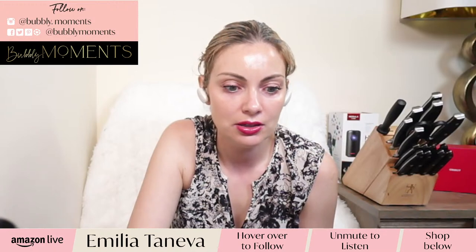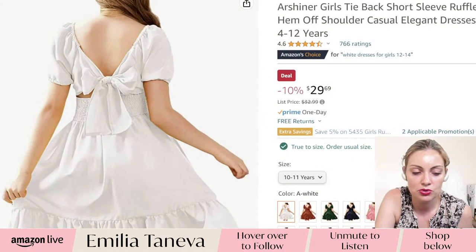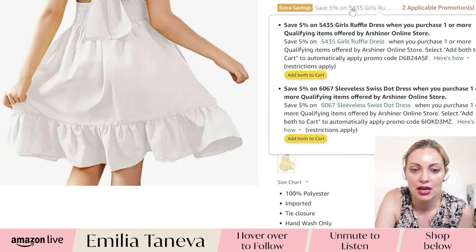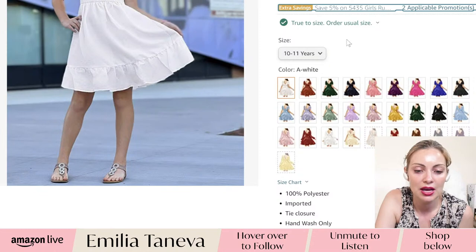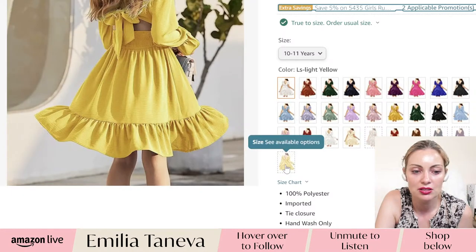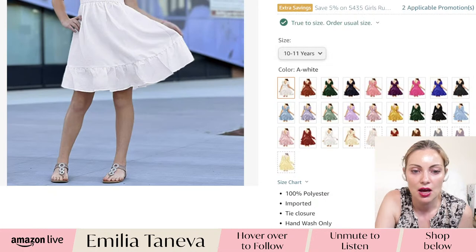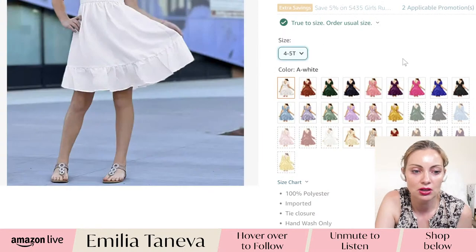The next item here is a cute dress for girls with 766 positive reviews. This is with 10% discount, and it does have a variety of additional promotion, which gives you an option to save further. Sleeves up or sleeves down, a beautiful dress, and variety of flower options that are available for different kinds of occasions. It says Amazon Choice product in white dresses for girls 12 to 14, and the different age groups that are offered, 6 to 7 all the way to 4 to 5T toddler. I believe that's the toddler size.